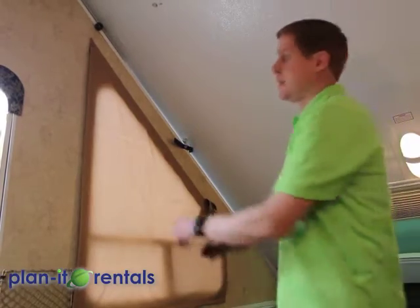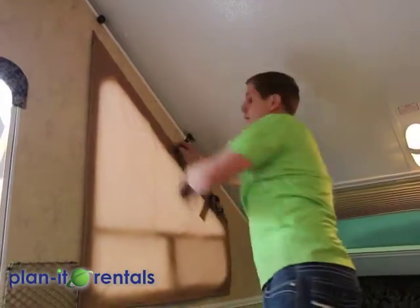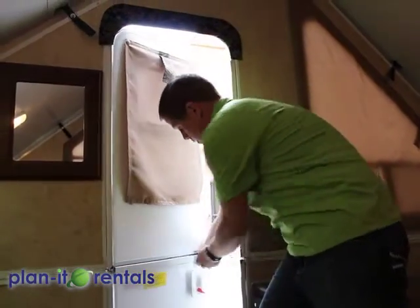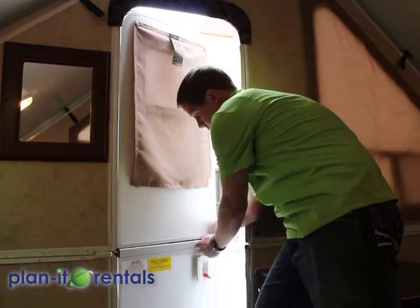Now with the second wall in place, we can get to the second latch on the first wall and get it buckled up. Then we're going to attach the top half of the door to the bottom half of the door with this silver buckle.